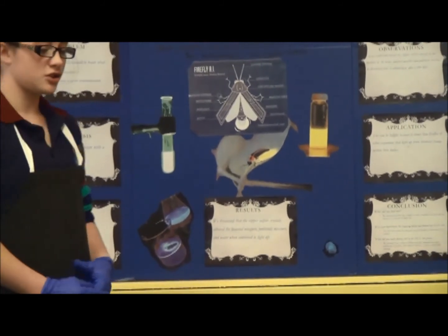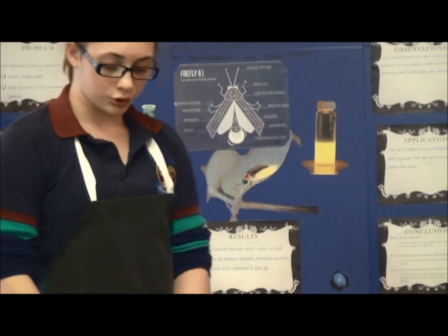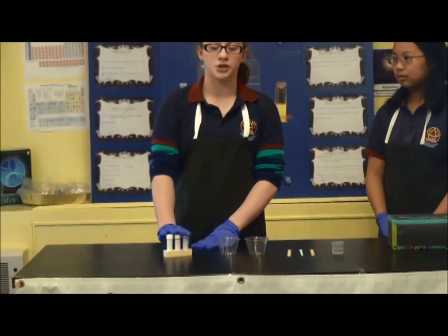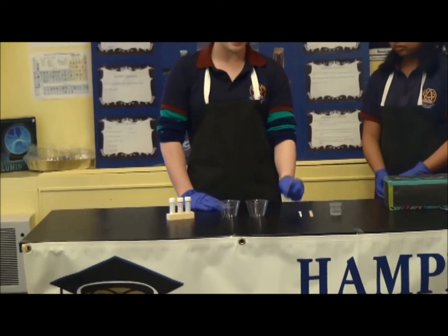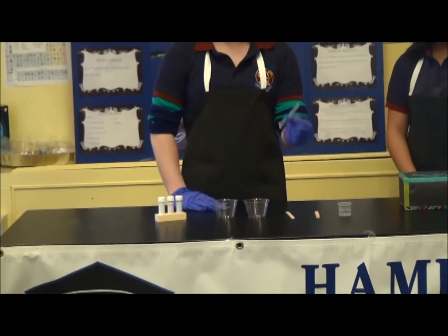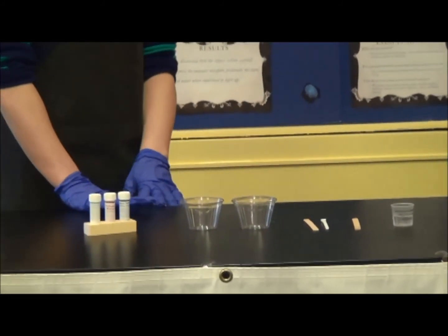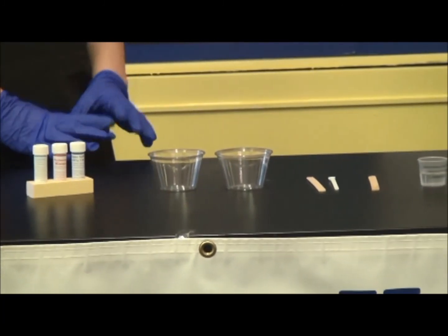So the materials you need to do this project are water, the luminol mixture, the carbohydrate mixture, and copper sulfate crystals. You need a popsicle stick, a small scoop, a teaspoon, and something to mix them all in.